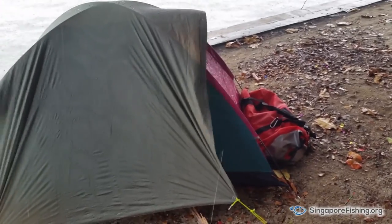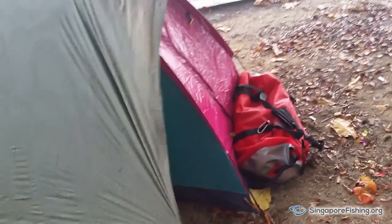So the wind is blowing directly into the opening that doesn't have a zip. I put my bag there just to keep the flap closed to see what happens. I still don't know if the material is waterproof. So if it's not, I'm screwed actually. But it'll be fun.